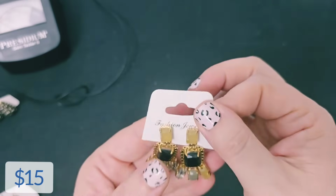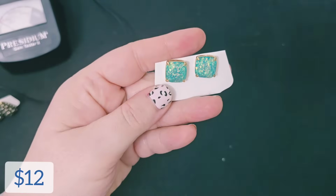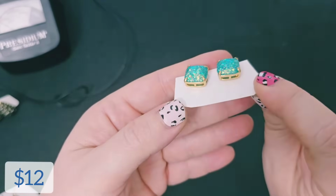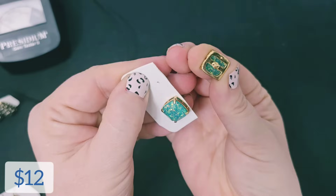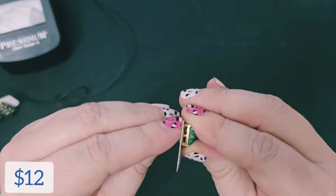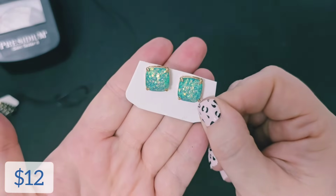Absolutely gorgeous earrings. Price on the screen for those. Next up, we have a Kate Spade earring. These are really pretty in like a blue kind of aqua glitter. There is your setting and your spade right there on the back. Love these. If anyone is interested in these, I will have a price on the screen for these.